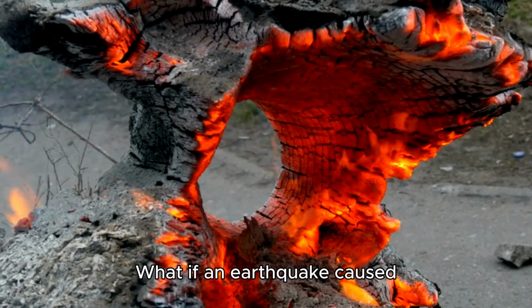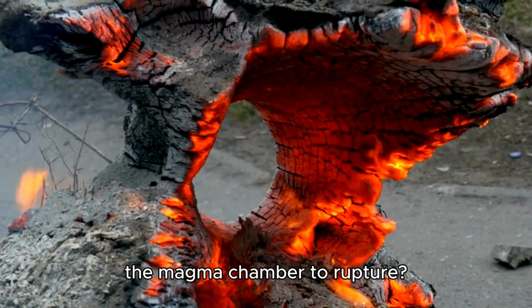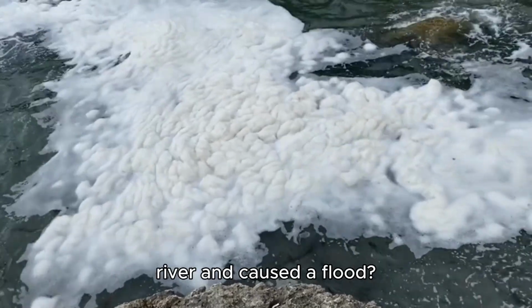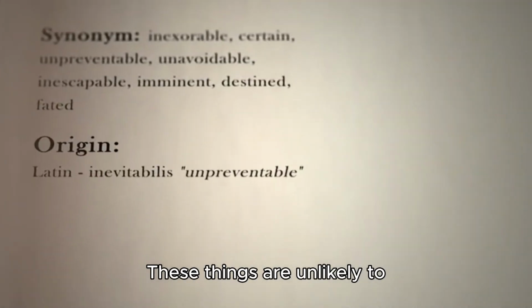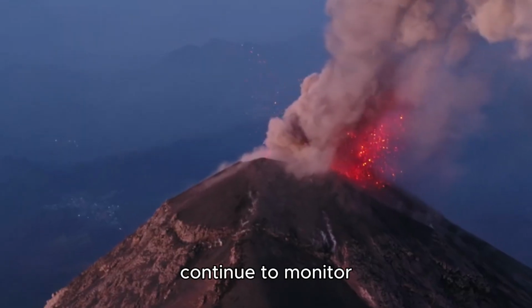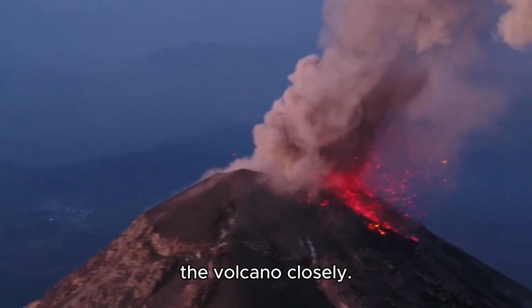What if an earthquake caused the magma chamber to rupture? Or what if a large chunk of ice from a glacier blocked the river and caused a flood? These things are unlikely to happen, but they're not impossible. And so scientists continue to monitor the volcano closely.